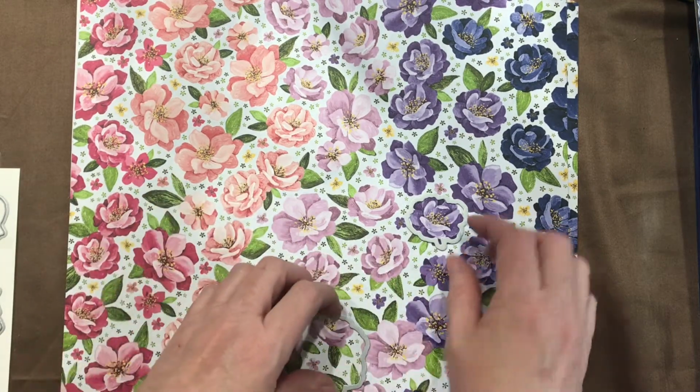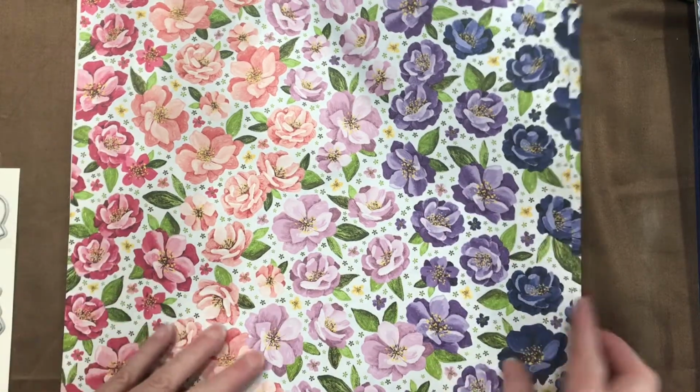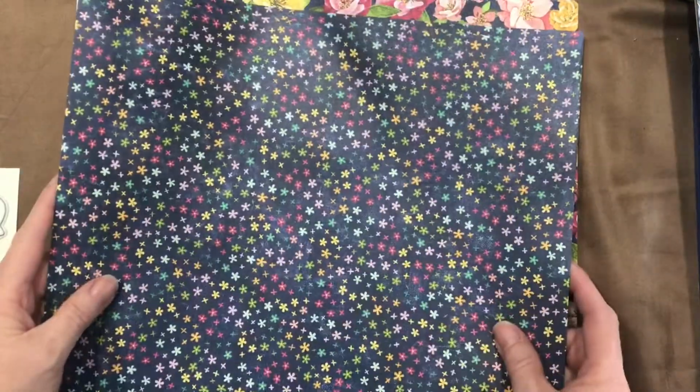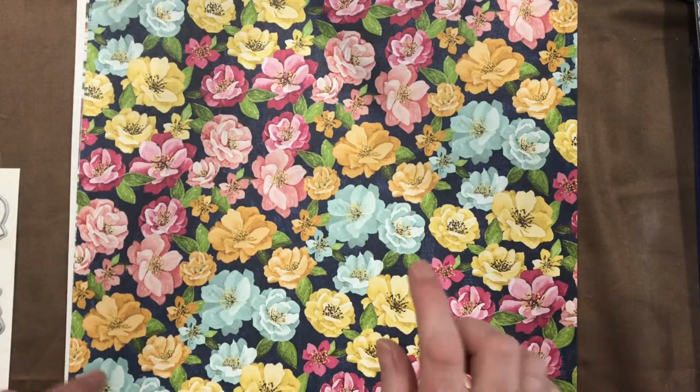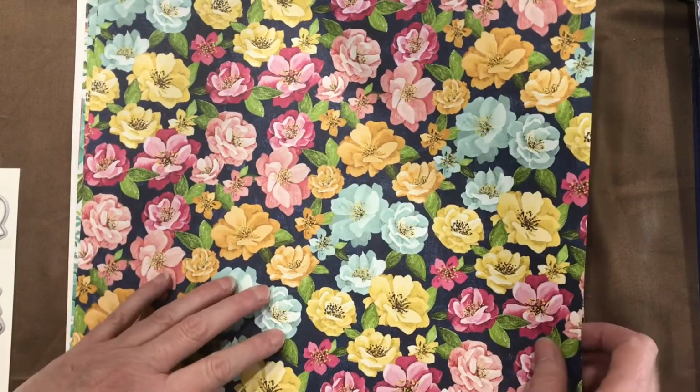Not on this one. But it will cut these out. But then there's another sheet in here that it will cut out the bigger flowers. And then there's the background on that. Wouldn't that be beautiful on a kid's scrapbook page? Here's the one, maybe? Nope, this one. Okay, so then we have this one.